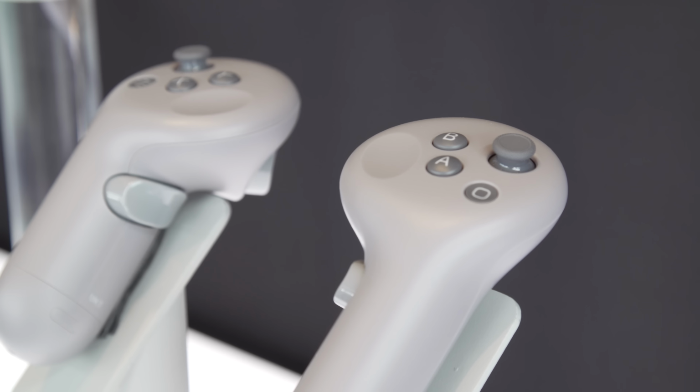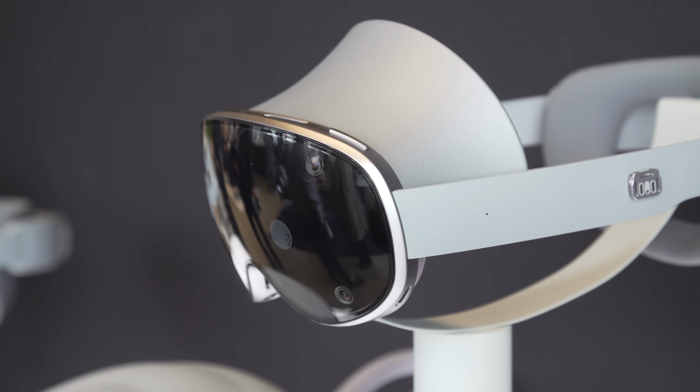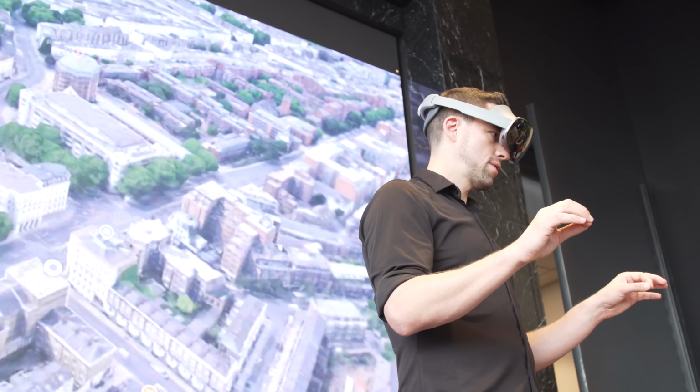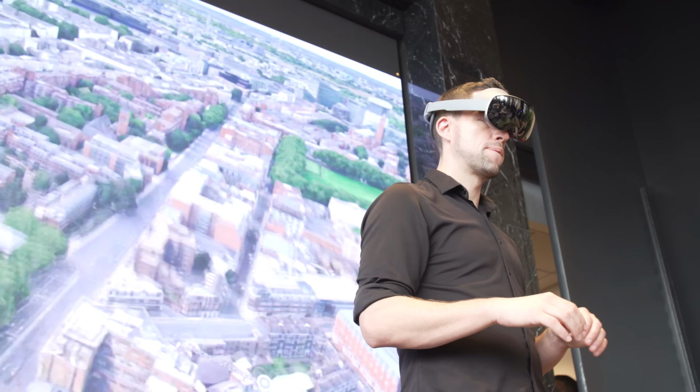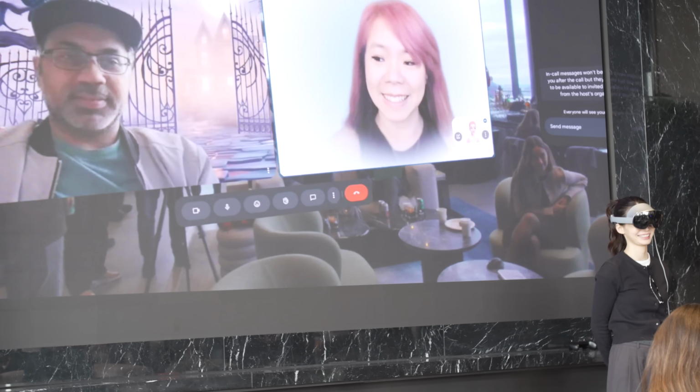Now here's the big kicker. The Galaxy XR is going to cost $1799. That's half the price of the Vision Pro. That alone right there is a huge milestone, because if we want people to experience headsets like this and for headsets to become more of a mainstream product, companies have to lower that barrier of entry.